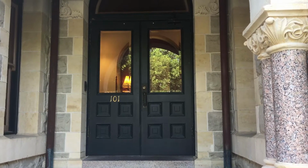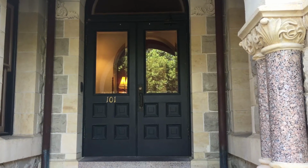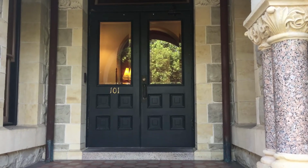Now this is the old main entrance. You can no longer enter through here, but I just wanted to show you, it's kind of unique, really ornate inside there.